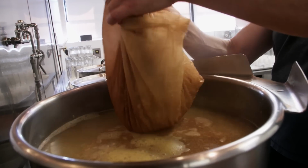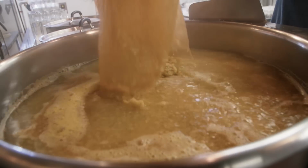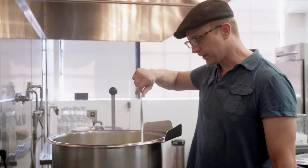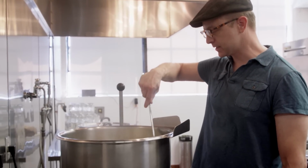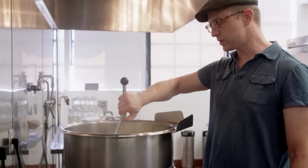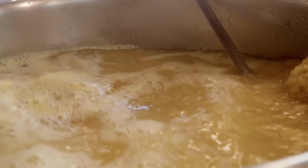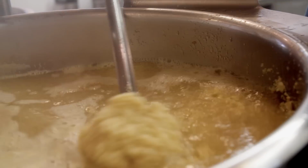And we're going to put this in our tea kettle. So this fresh ginger is really potent, and especially now that we're boiling it, it's going to get really intense in here. It can kind of catch your throat and even possibly make you sneeze. I've gotten a little bit used to it, but everybody here in the warehouse knows when we're making ginger.